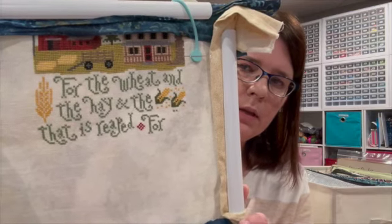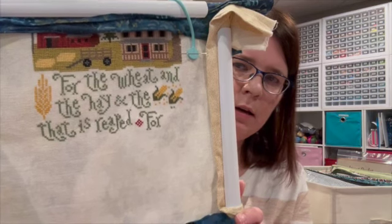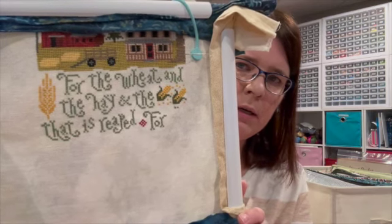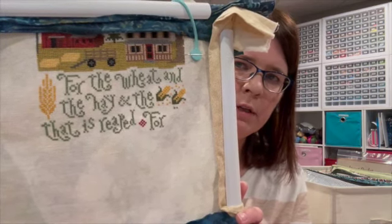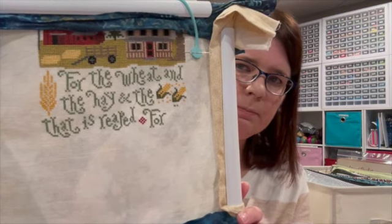So this is the project I show every time until it's done. According to Stitch Pale, I will finish sometime in May of next year if I continue at my current pace.